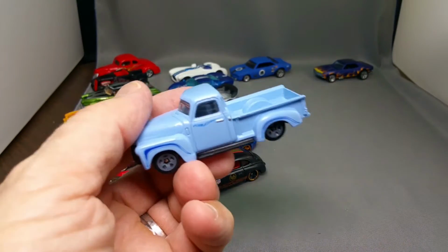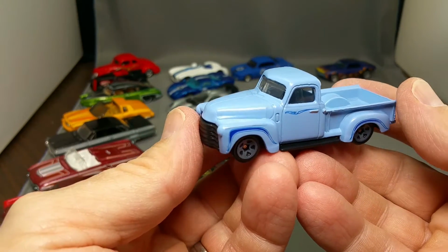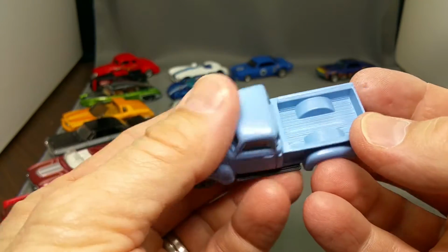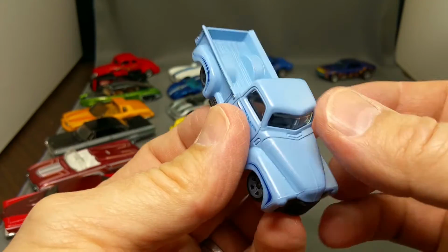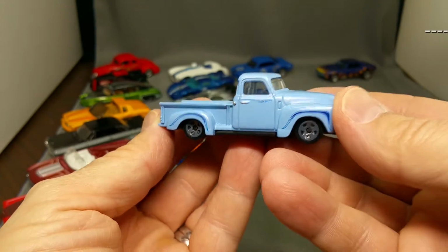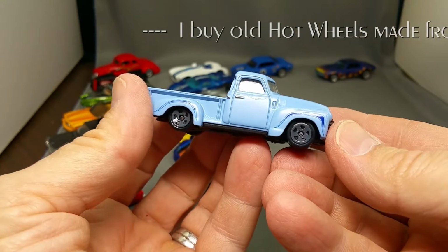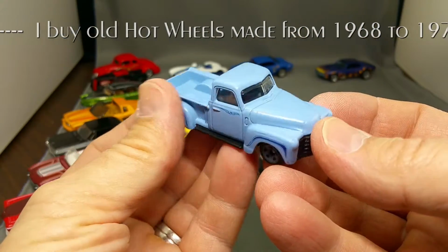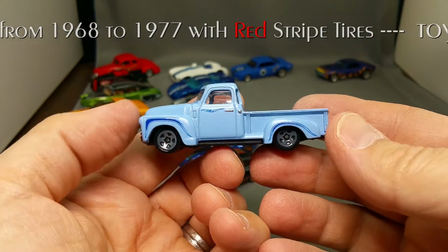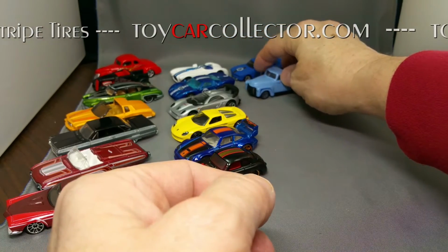So we'll start with this. Oh my gosh. This is really one of my favorite cars of all time. I absolutely love this pickup truck. And this one is fantastic. This is not the special car from the 9-pack, but I don't think this will ever be in a single pack. I can't imagine it, but it sure would look nice. It is so nice. That is a beautiful car.